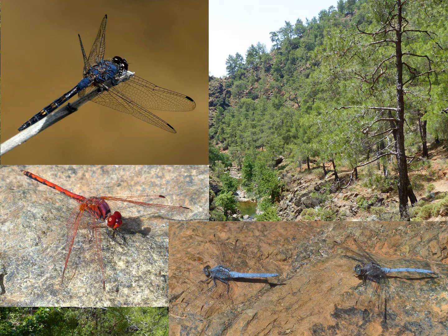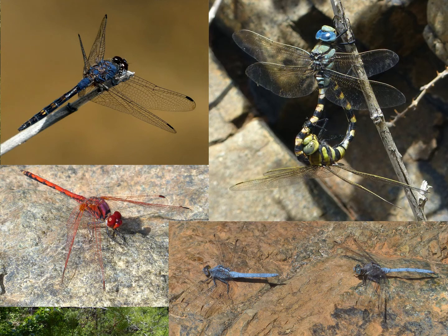But the real treasure here is the very aptly named Magnificent Emperor. This is Europe's largest dragonfly and well worth the effort of searching for it. Really quite spectacular.